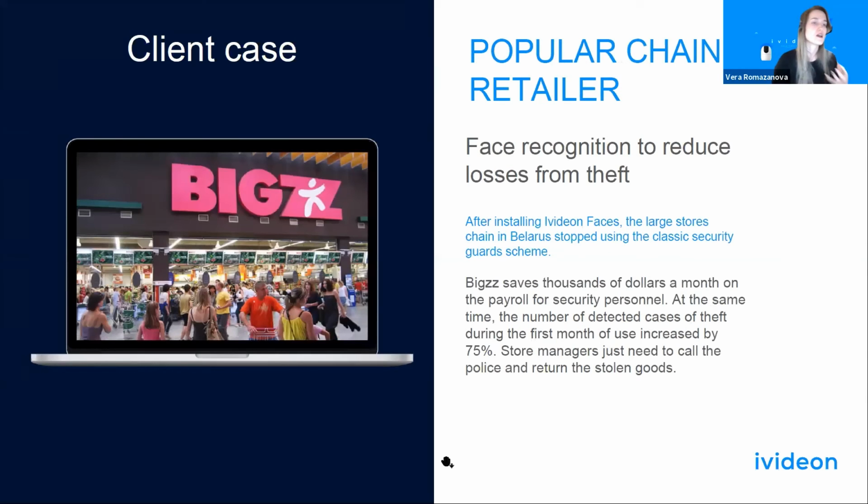The next case is about a big retailer. They are using the Ivideon face recognition system, which helps the large stores reduce losses from theft, as well as reducing labor costs. Their cameras were connected to Ivideon via bridge. The face recognition module was installed in 13 stores. It resulted in a reduction in security staff funding by 13,000 US dollars monthly. Losses from theft fell from 4% to 1% monthly.